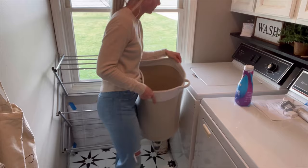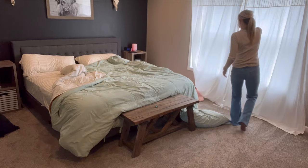And now that the laundry has started, I am going to just make our bed for the day.